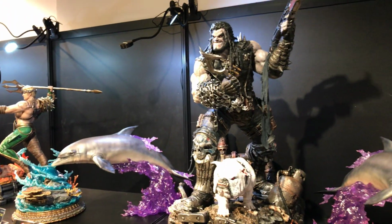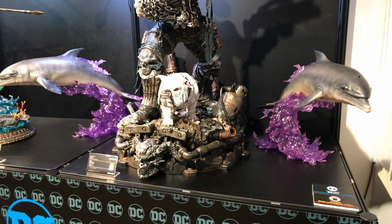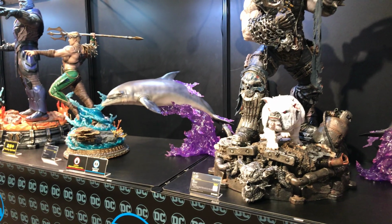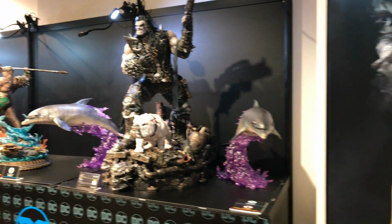But he is a very big piece. I mean, if you buy the DX version, then you're in for a challenge to try to fit everything into your cabinet, which has to be custom made. Definitely not any IKEA would be able to fit this.